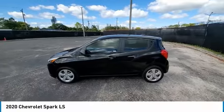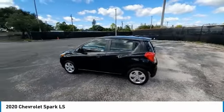You're about to watch a detailed walk around video. In this video, we will show you the condition of the vehicle's exterior and interior. Enjoy the video. You are going to love the 2020 Spark.